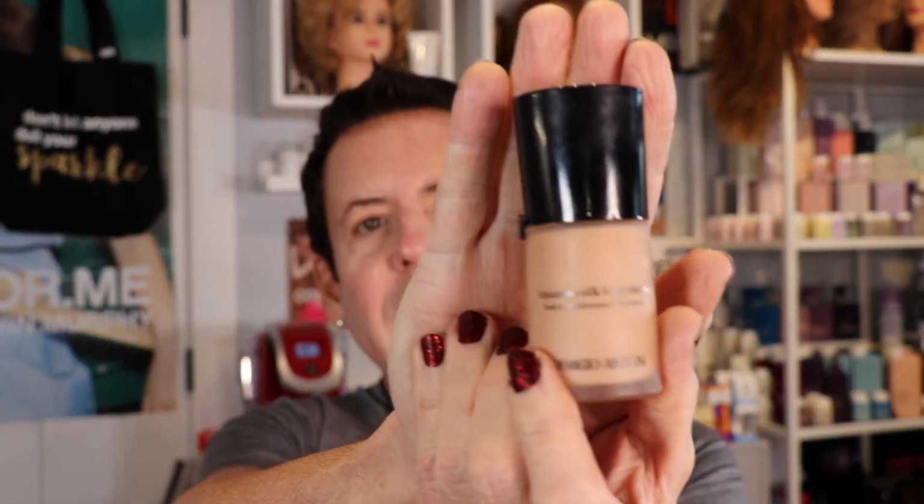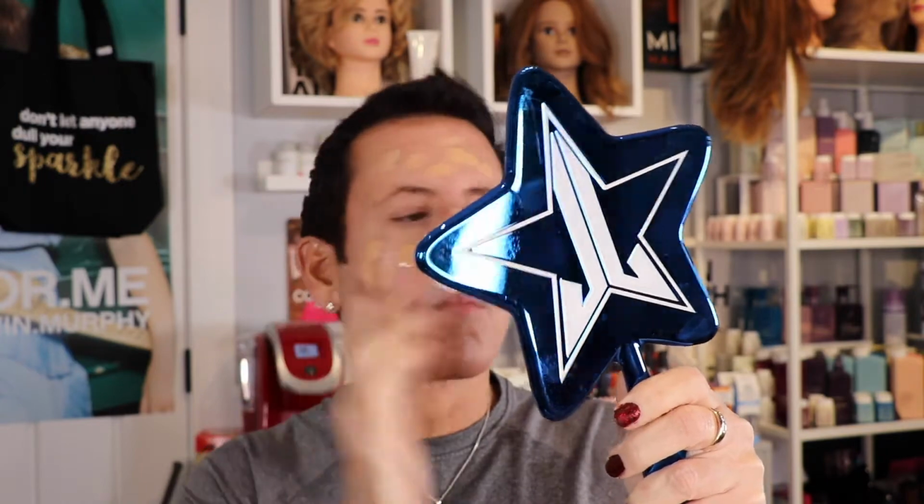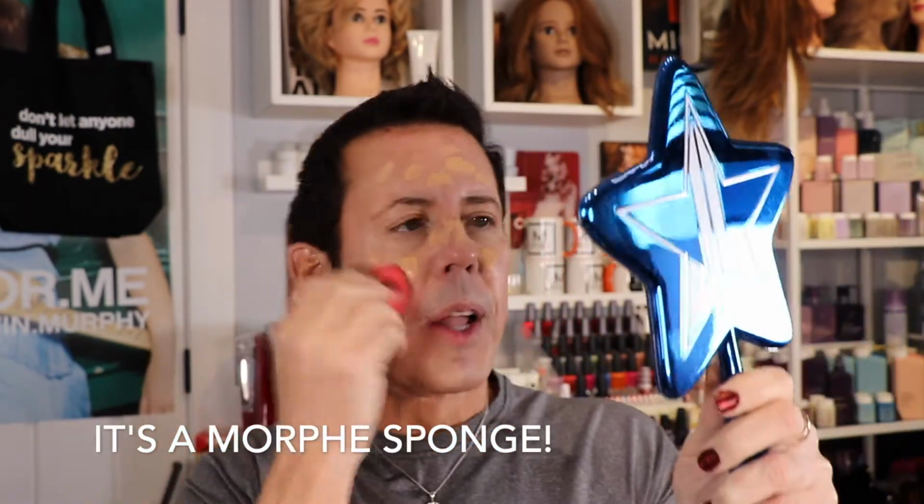Okay, so for foundation, I'm gonna be using the Luminous Silk Foundation by Giorgio Armani on the shade number 5.75. I love this one. I mean, this lasts me such a long time. So I'm just gonna put a pump. 2 pumps. And I'm just gonna take my mirror. So I'm just gonna take the beauty blender and I'm just gonna blend.